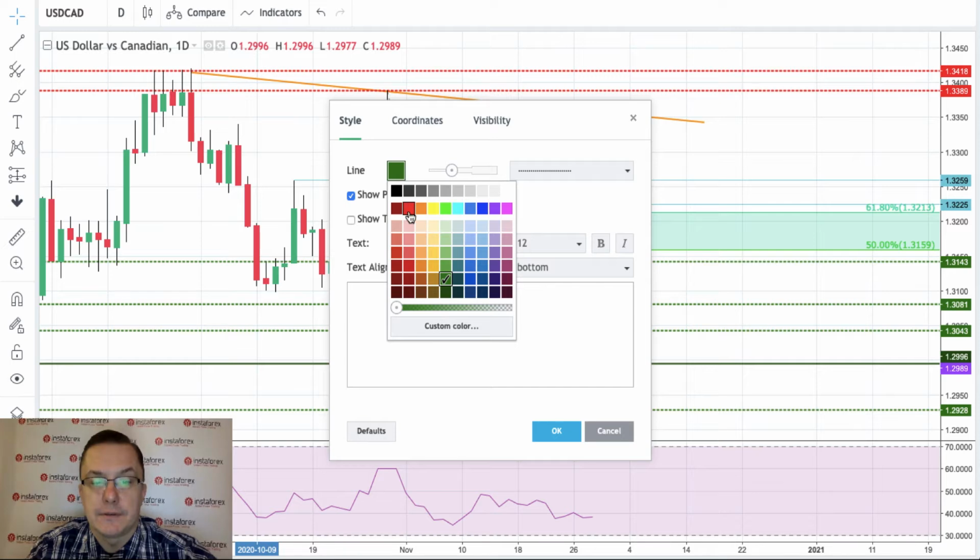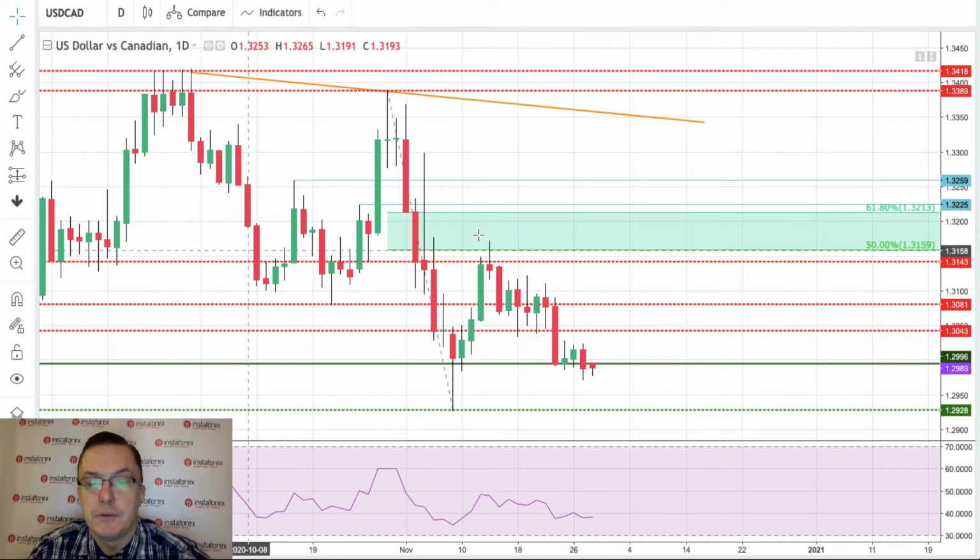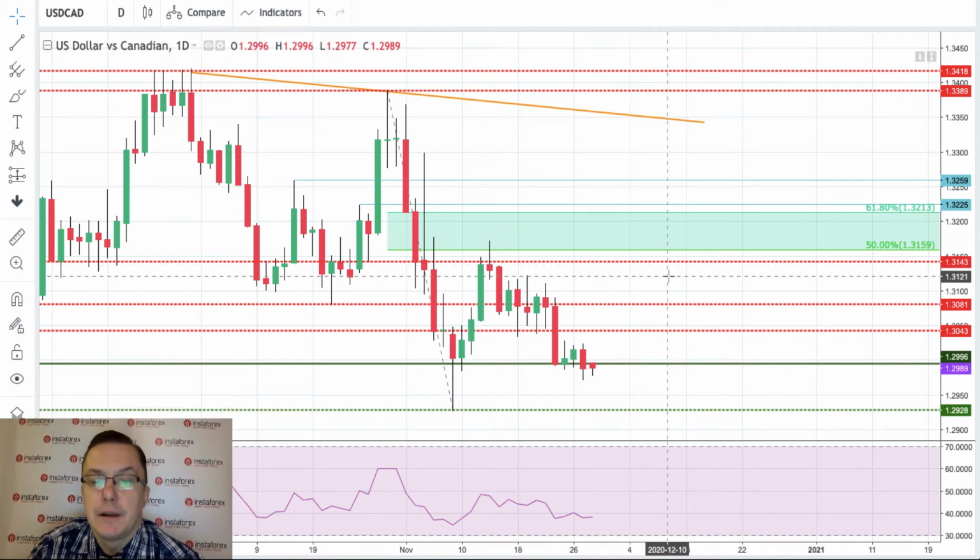So right now, I guess this will be our technical resistance level, so we can change this color to, of course, red, because that's our code, and this is the other one, and we can change this one to red, so everything is as it should be right now, and there's no problem to see a more clarifying picture of this chart.